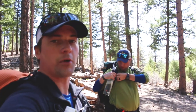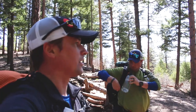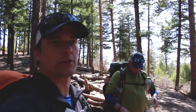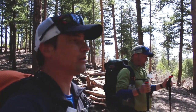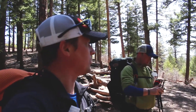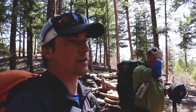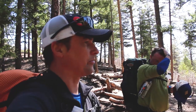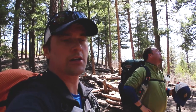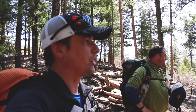So as you can see, I finally caught up to Polly. He's been crushing some miles this morning, some elevation. We just came up here on this little saddle on top of this ridge. We were going to come up here last night when we passed West Bear Creek, but the main thing is there's no water up here. You'd have to backtrack, I bet, half a mile to West Bear Creek to get water. Not a big deal, but it's kind of inconvenient.